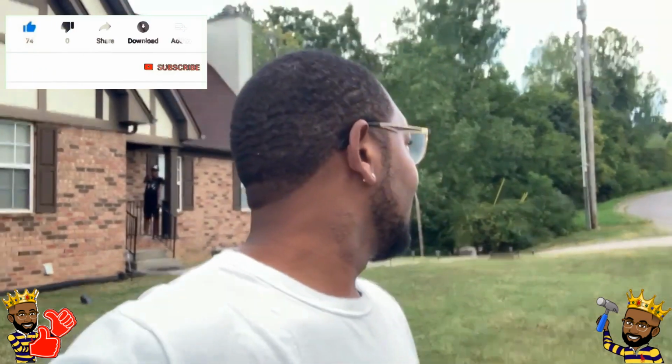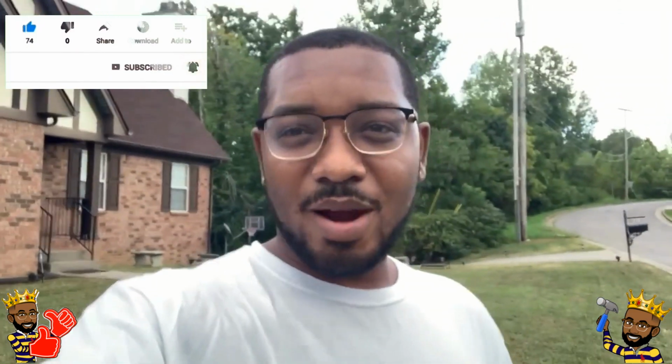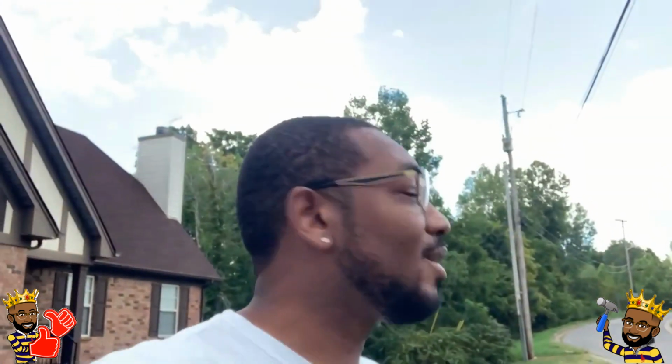Alrighty, so the car is here. They're getting it off the truck right now. Cloudy. No sun out today. Well, right now, it was out earlier. It went away though. Man, it's so ready.